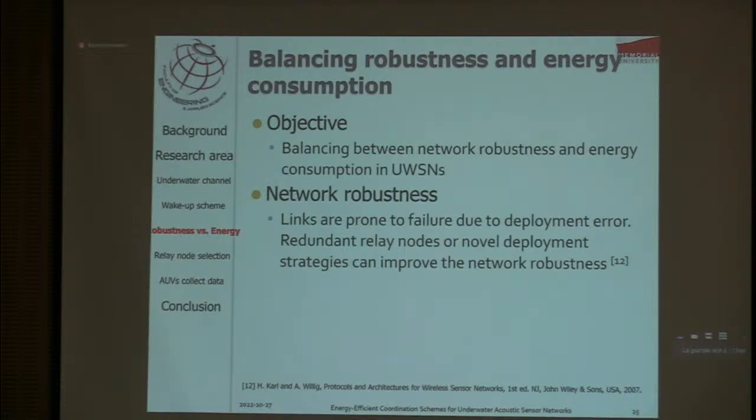Often, to achieve better energy efficiency, we want to put nodes as far apart as possible. Even though the deployment location is selected, the node can be drifted by the current, or when deployed from the ocean surface it may not be as accurate as designed. Also the contour of the ocean floor is not flat, so a node may drift further away and be out of range. So that's a problem. In that case we need redundancy, and the node deployment strategy needs to consider improving the robustness.